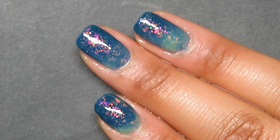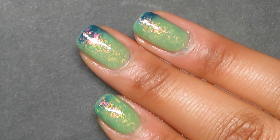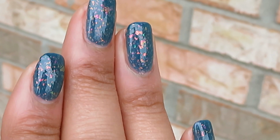I feel like this is an Earth Day polish. That's not what it was intended to be, but the blue kind of reminds me of the oceans, and then the green of the continents. I don't know.